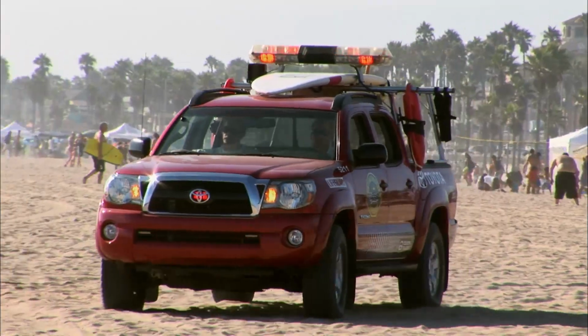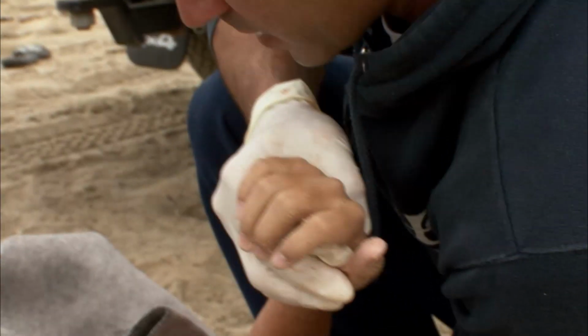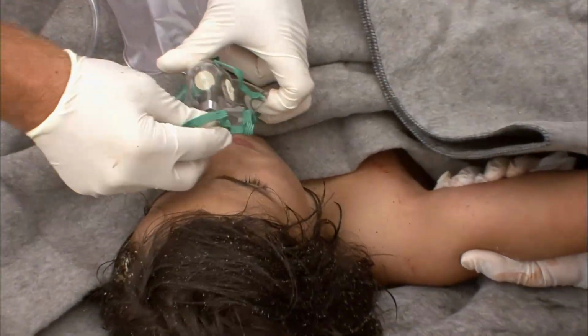And in Huntington Beach, it was a puncture wound. My biggest concern about the patient was loss of blood. My first instinct is that he probably had cut an artery in his arm. We're losing him. We're losing him.